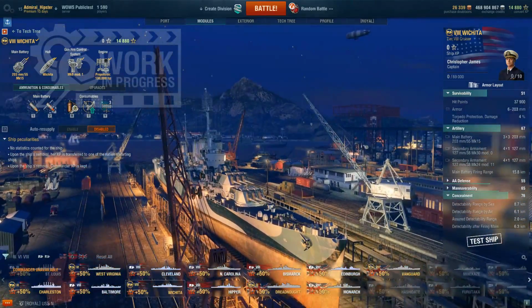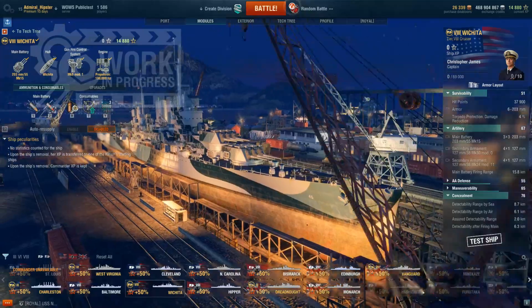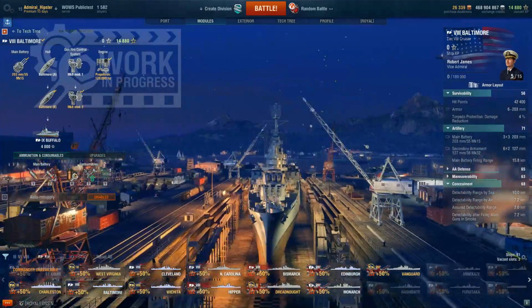And that, in a nutshell, is the Wichita. She's a good looking ship, but her DPM's bad. Her AA is not good, but she is incredibly sneaky, and has a slight maneuverability and agility edge over her closest comparison, the USS Baltimore.